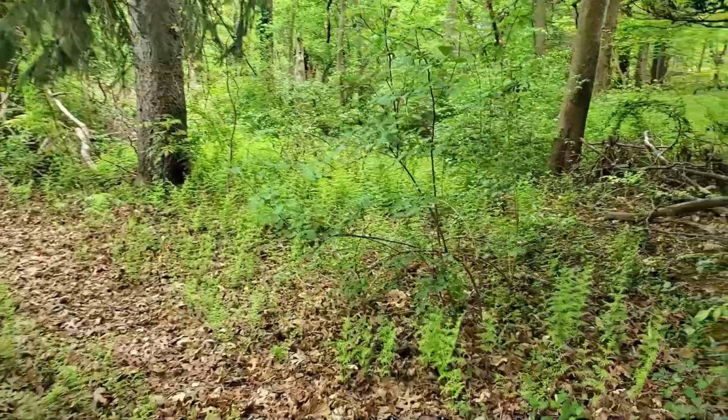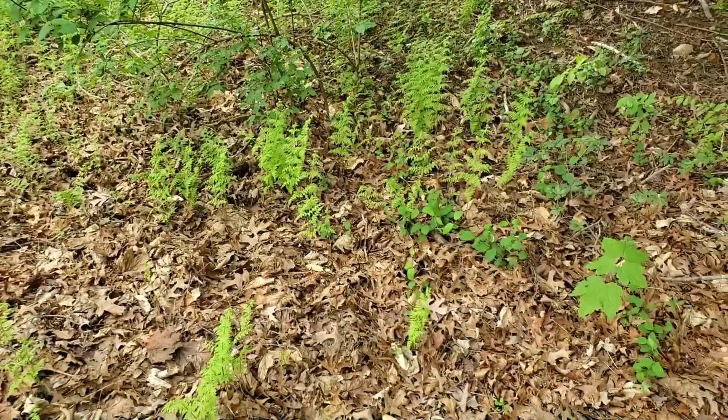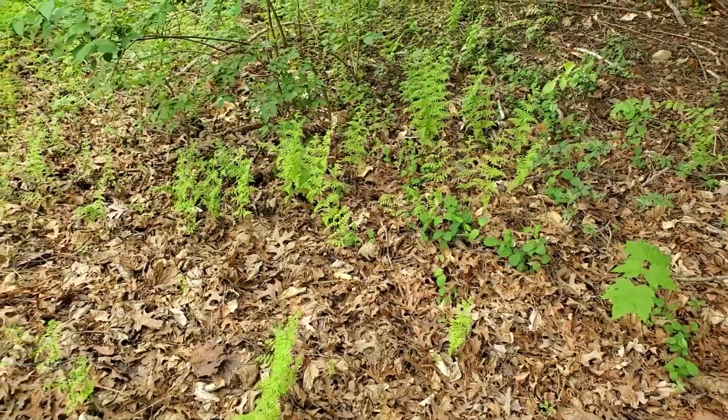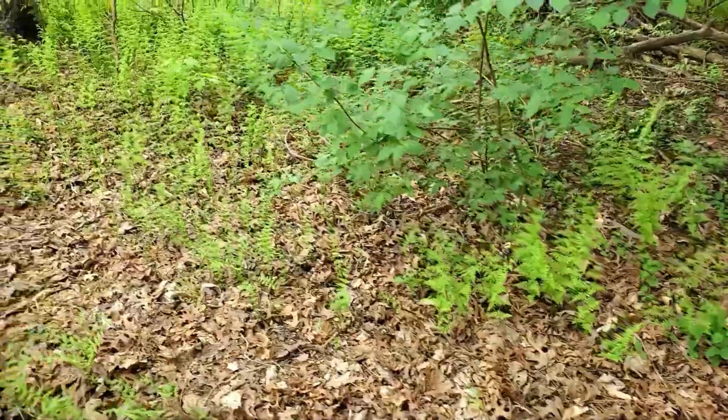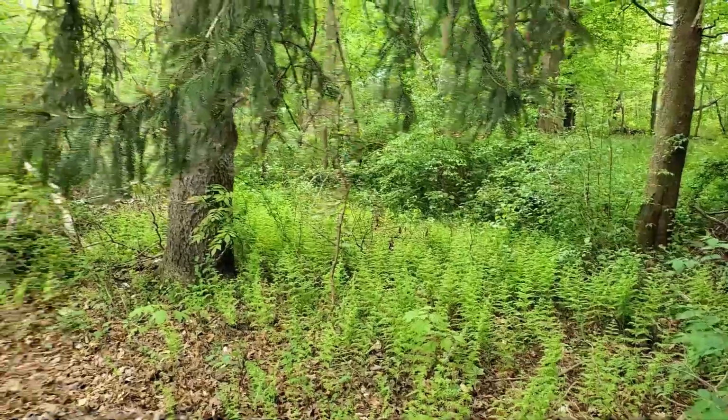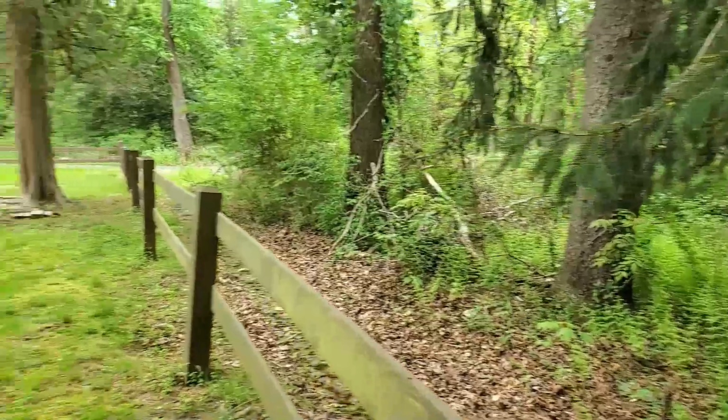Oh yeah, all these right here. These are all ferns. I mean, there's other stuff mixed in there, but the light green stuff. So there's actually a lot of them. Wow. So yeah, they'll be growing back there again.